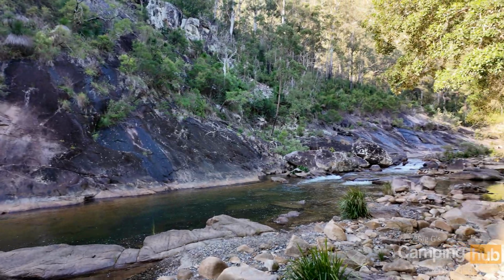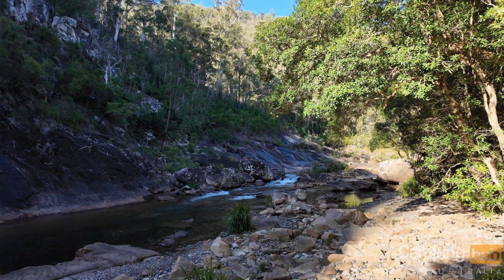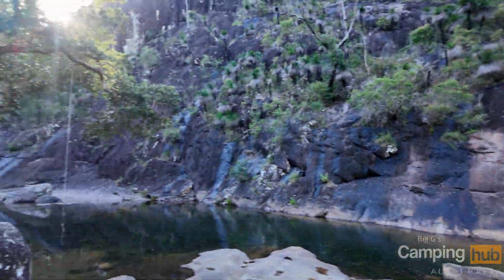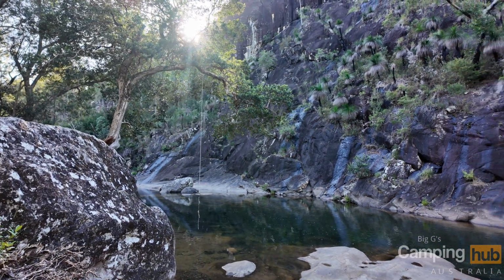Deep pools, nice rapids. We spent some time over in there yesterday. We will be definitely back in there today. Oh, and for the more adventurous, there's the rope swing. Kids are loving the rope swing. Me, not so much.